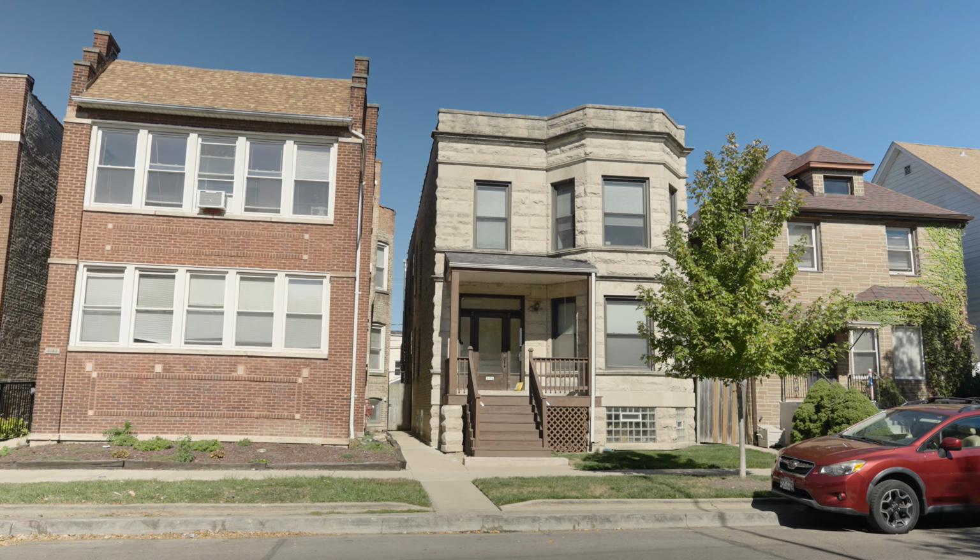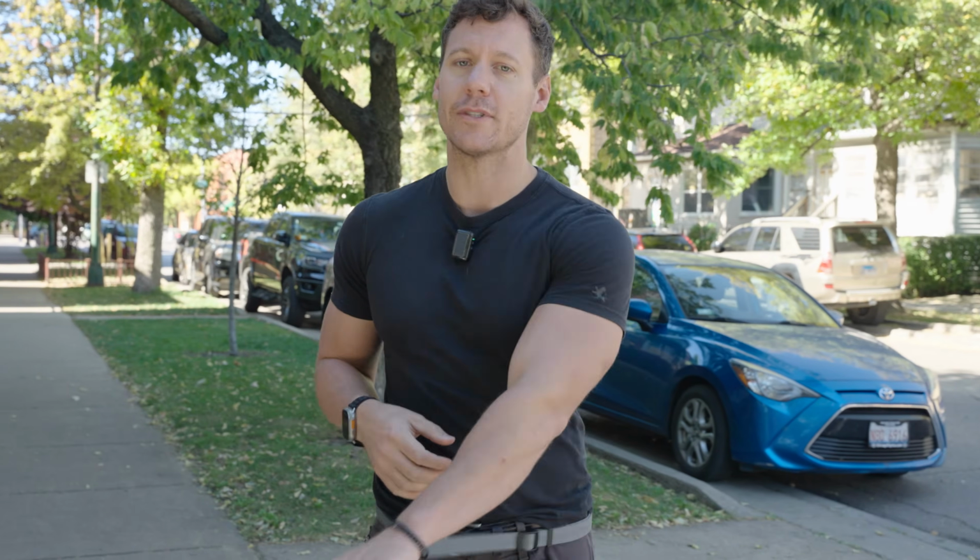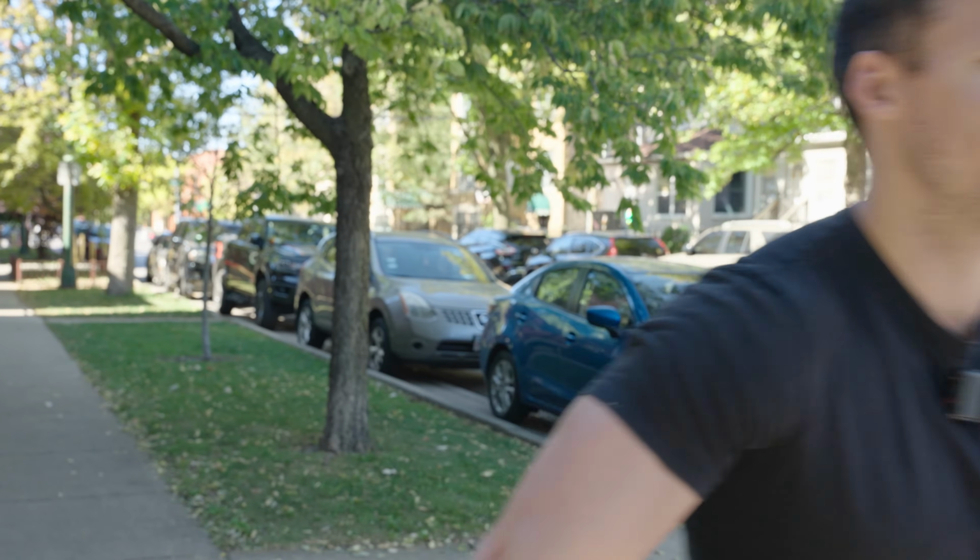Now we're actually gonna be heading into kind of like Ravenswood Manor, which again is one of my favorite neighborhoods. I just think it's so charming and cute, and I can't wait to show you the architecture.